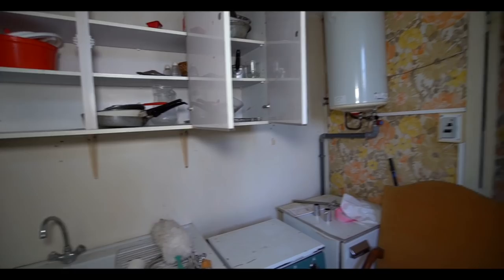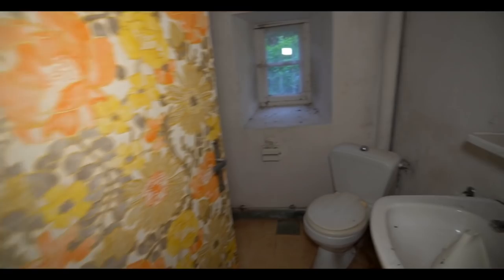I love this wallpaper though, man. It's 60s. Yeah. Kitchen. Little kitchenette. Upstairs kitchen, yeah. It's because it's so far to get to the actual kitchen. You can't be bothered to go downstairs, you just make snacks in here. Midnight snacks. And a toilet.